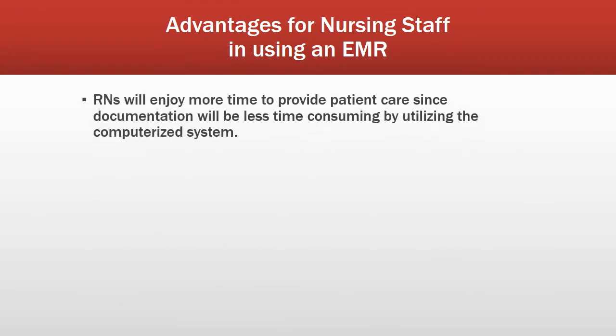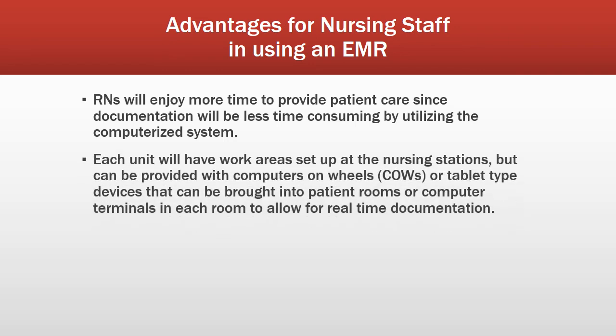The nurse will enjoy more time to provide patient care since documentation will be less time consuming when using a computerized system. Each unit can have work areas set up at nursing stations, but could also be provided with computers on wheels, or COWs, or tablet-type devices that can be brought into patient rooms, or even computer terminals in each room to allow for real-time documentation.